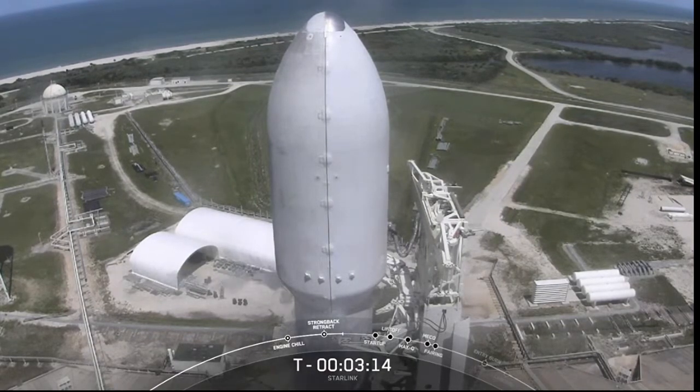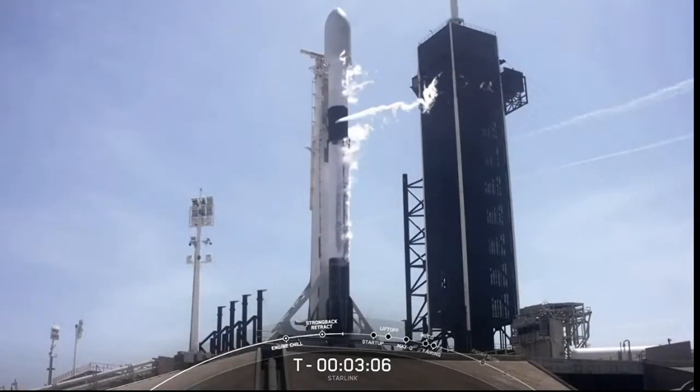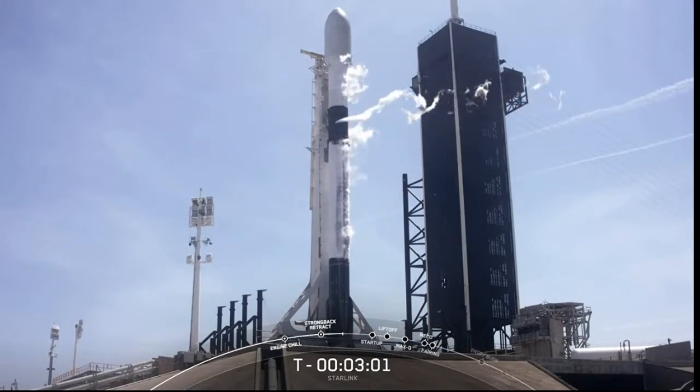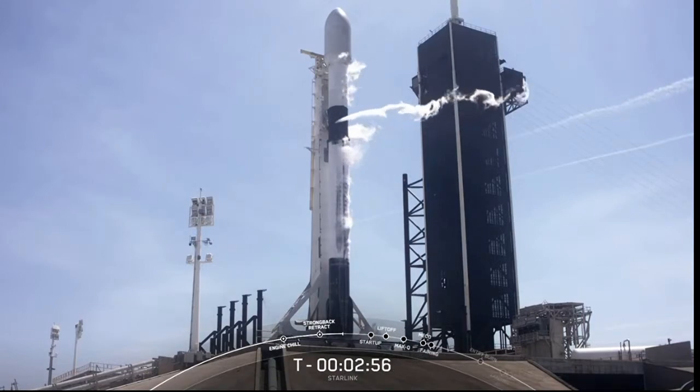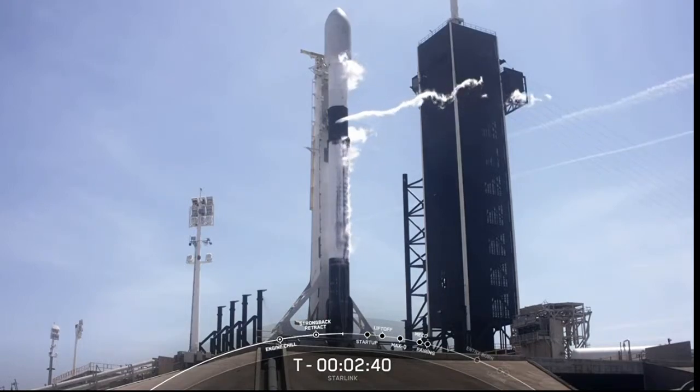Coming up in about 15 seconds, we should hear a call out for prop loading complete on the first stage. Strongback lowers closed out. Then coming up shortly after that will actually be a call out for the second stage completing its prop loading. Expect that call around T-minus 2 minutes. You can see a little bit of the wind there. Still gentle enough for ascent today.